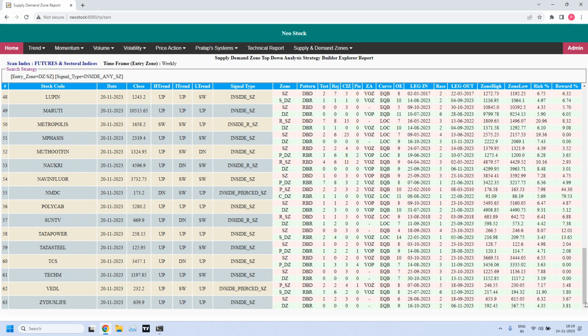That means next week is very critical. How strong the supplies are, we need to check in the next week. Depending on that only, we can identify the market direction.